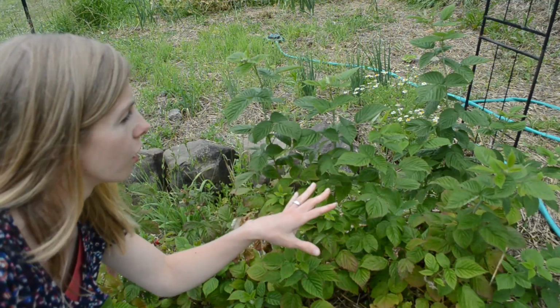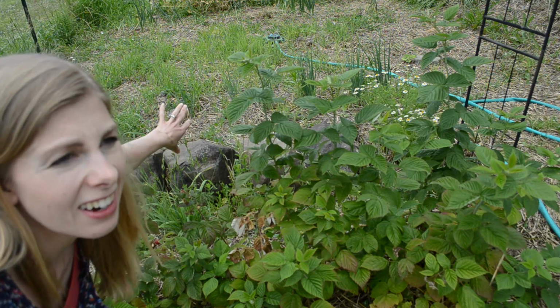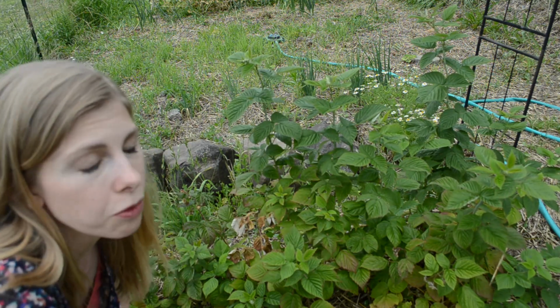So you're looking at our little raspberries that we just put in last year, and then behind them is our main garden area, although it is really starting to get overgrown with grass. I really need to weed it out.